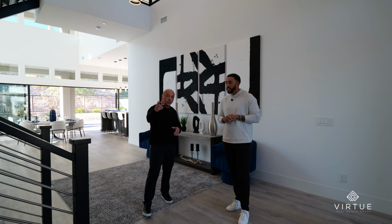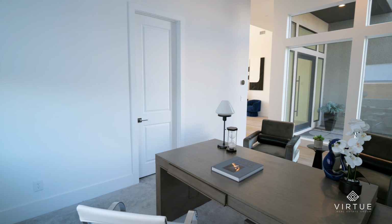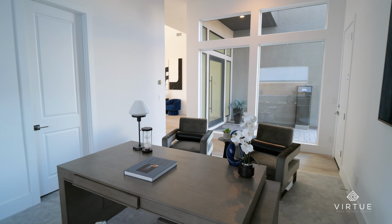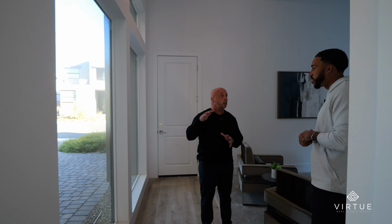Well, let's take a look around. Let's start in the office area over here. So I like what they did with this. They use it as a downstairs office. Really great, also because you've got these large windows. That's one thing I did notice about this house immediately when I walked in here. The super high ceilings. I think you said the one ceiling goes up to about almost 30 feet.